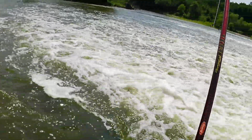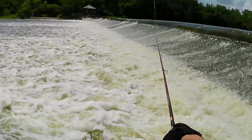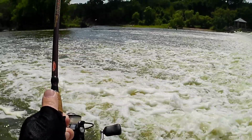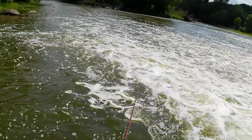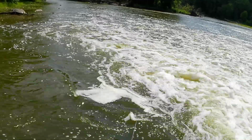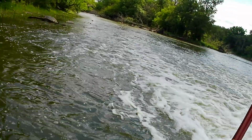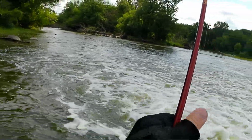Seems to ride a little high though, that's the only thing. We'll have to see. We'll give it a shot. I'm just going to let it drift. Got some weeds on here, but anything that mimics a minnow, you should do well.